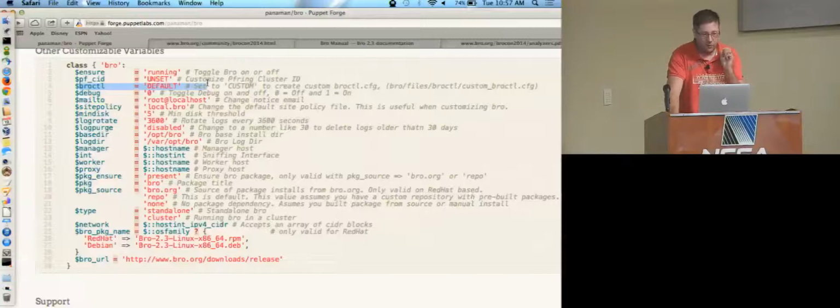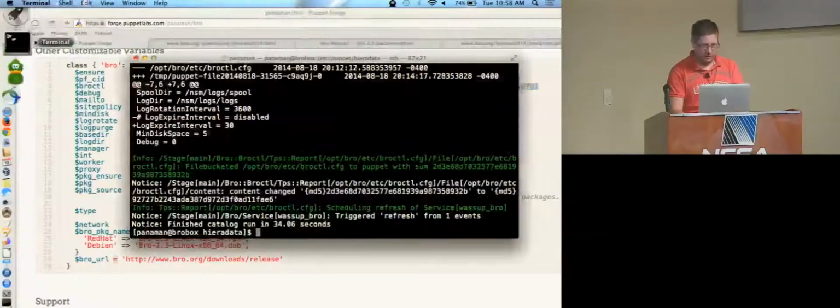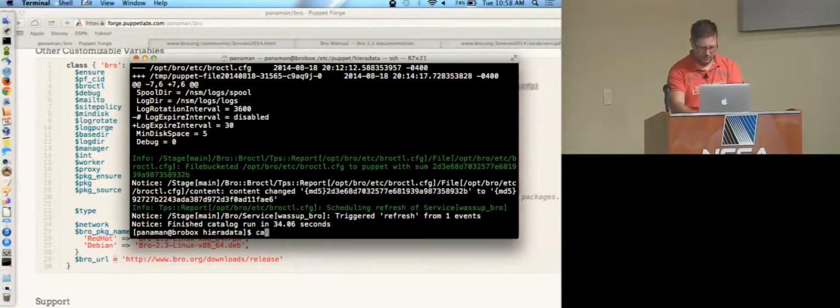If you set it to the word custom, it will look for custom_broctl.cfg. And just like with the local.bro, it does the same kind of thing, or a hostname_broctl.cfg. I don't have that in my documentation, but hostname is also there. I think it's actually in the README though. I actually try to put little READMEs in my modules.